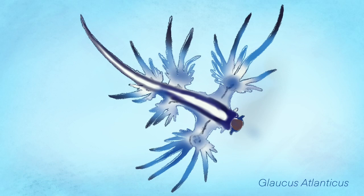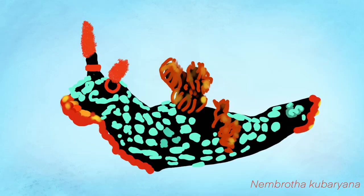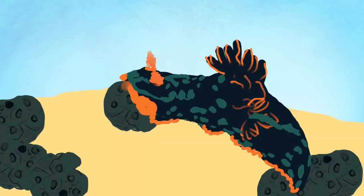Although the blue dragon is unique when it comes to its prey, it's not the only sea slug to steal stinging cells. The variable neon slug, Nembrotha kubaryana, can't steal stinging cells anyway, as they don't have any cerata to store any stinging cells of their own. So, it steals poison for protection from its prey.